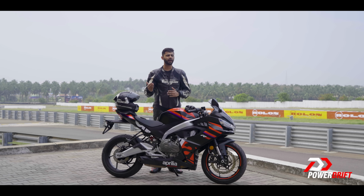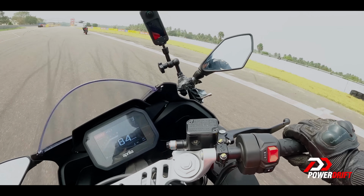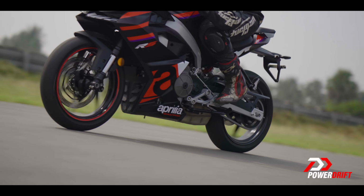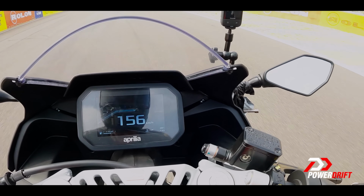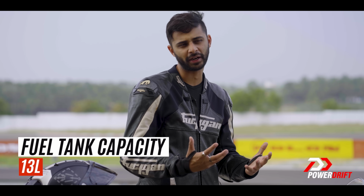And now let's talk about the not so good bits. It feels pretty fine till about 7000 RPM, 6th gear, no problem at all. But after that it feels a little harsh and you will feel those vibrations on the foot pegs. And the last bit between 9 and 10,500 RPM, that's also where the red line is, that's where it feels too mechanical, too noisy, something that I did not find too pleasant.